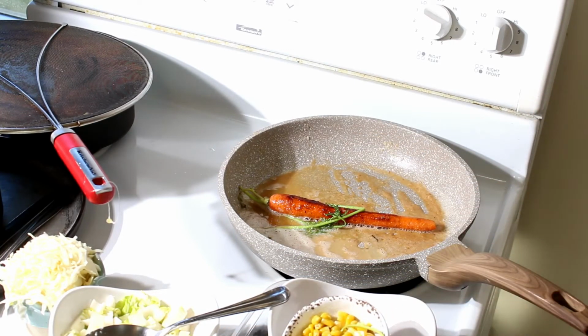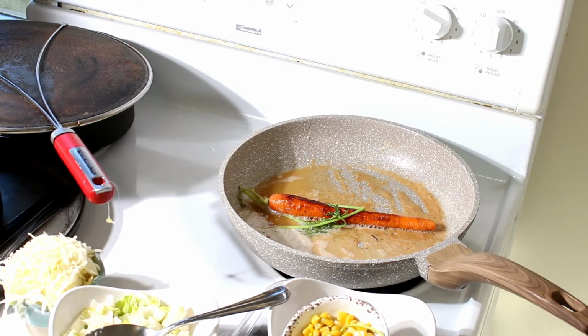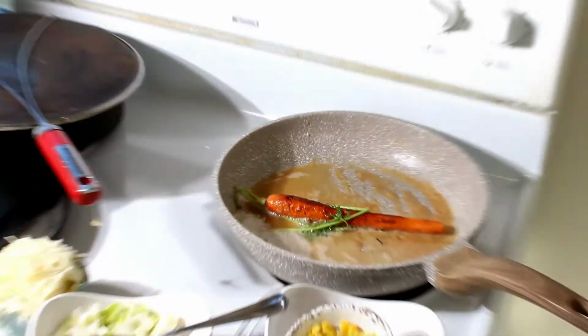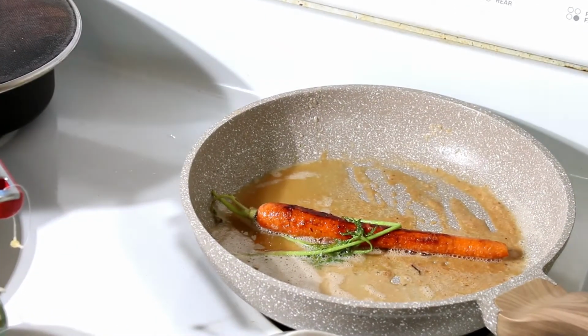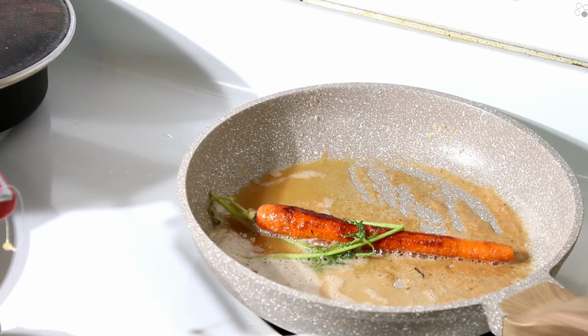And we're going to put some lemon zest and some lemon juice over that. So hopefully you guys can see. Let me zoom it in a little bit. You guys can see it's beautiful. So one more minute to make it very tender and juicy. And so we're going to remove that.